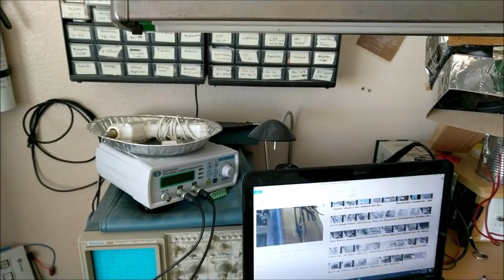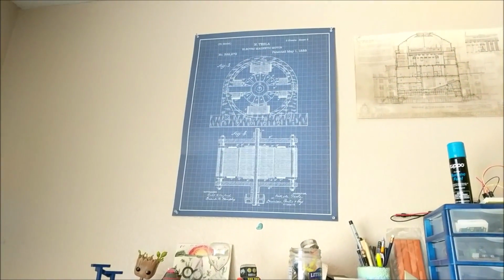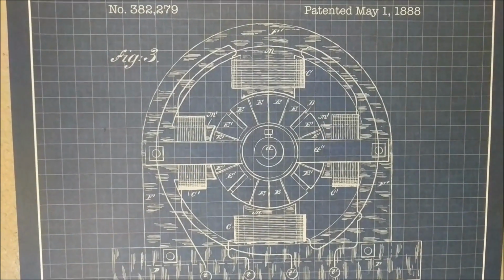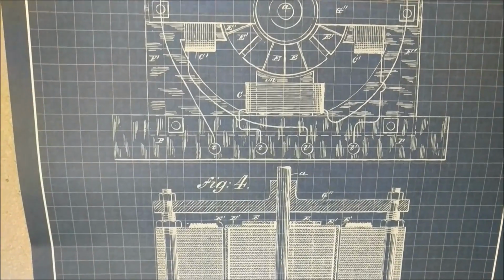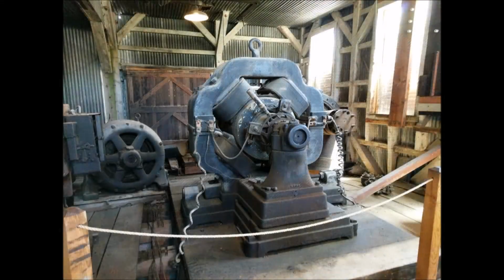One last interesting thing that I'd like to point out is the similarities between the motor inside the Bodie ghost town and the Tesla motor that I have a patent for on my wall. The Tesla motor runs off AC current, and it was widely used because it was such an efficient motor. So this motor inside the Bodie ghost town has a striking similarity to the Tesla motor, which I thought was very cool.